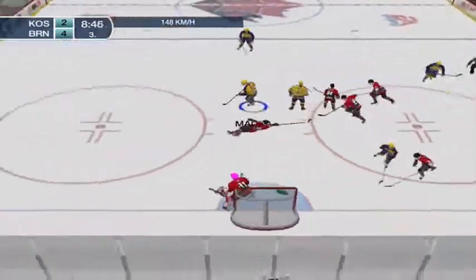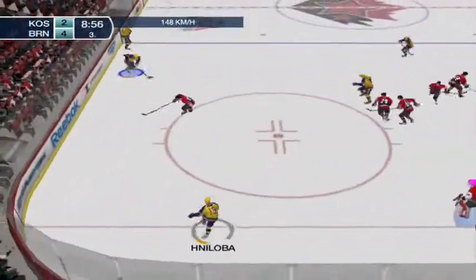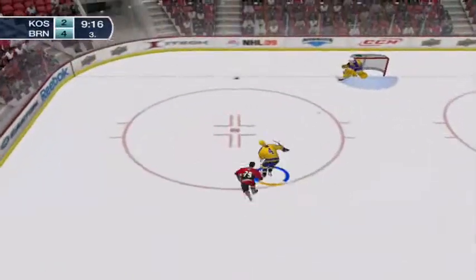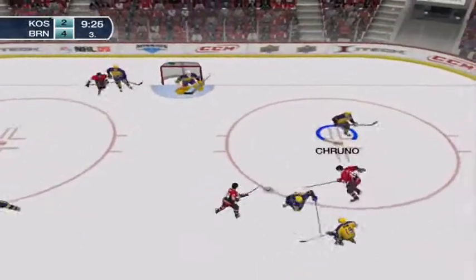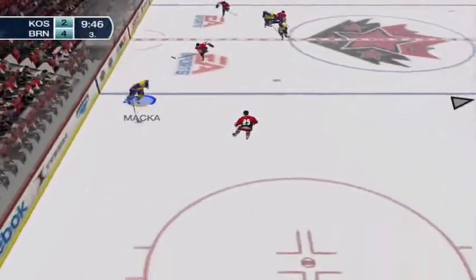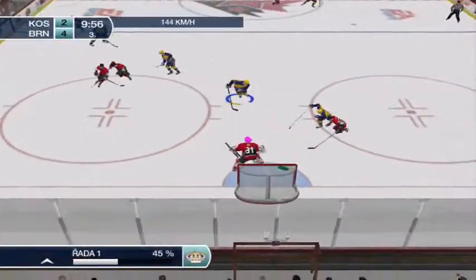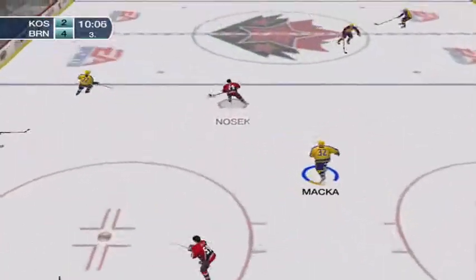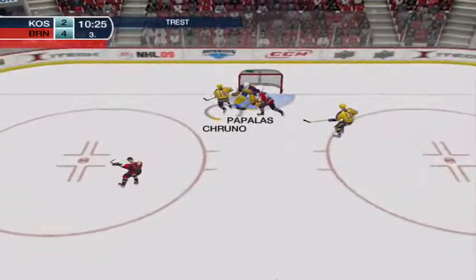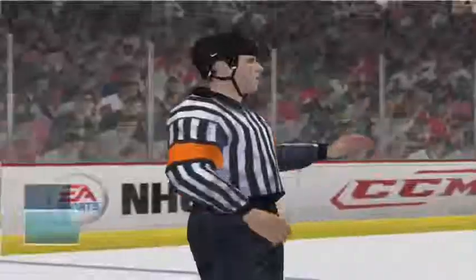Allen. Snaps the shot. He misses. It's grabbed by Luke. He turned the puck over. A one-on-one battle. Here's one right on. Luke. Jerry makes the save. It's 2-on-1. Wrist shot from the left. Allen will get the gate for tripping.